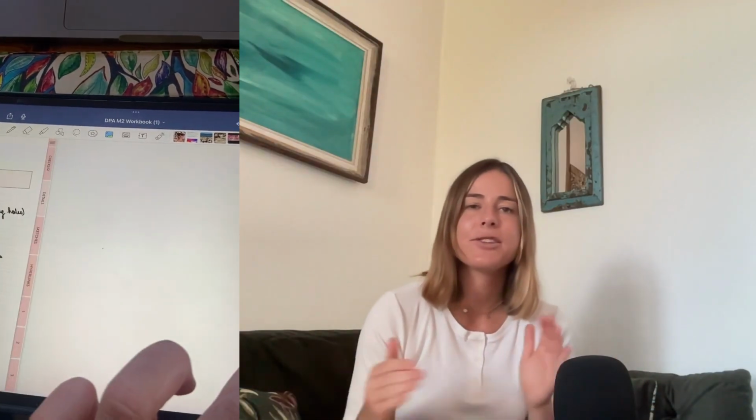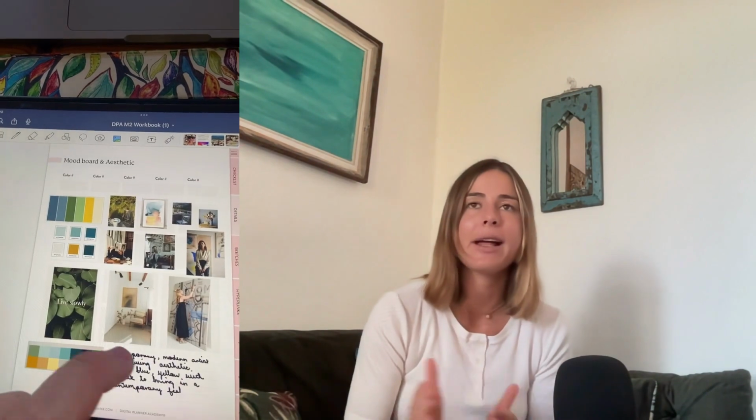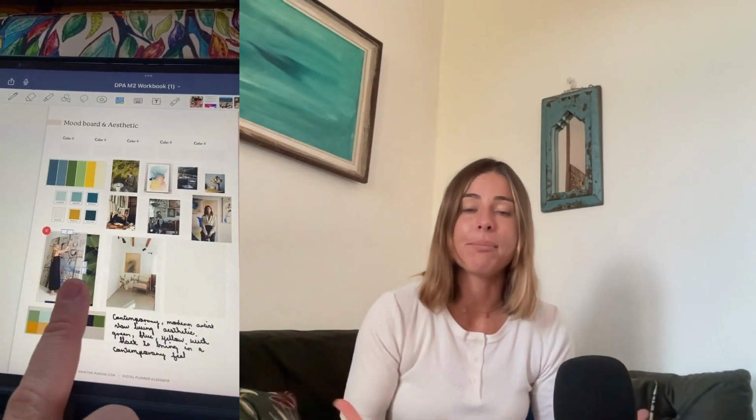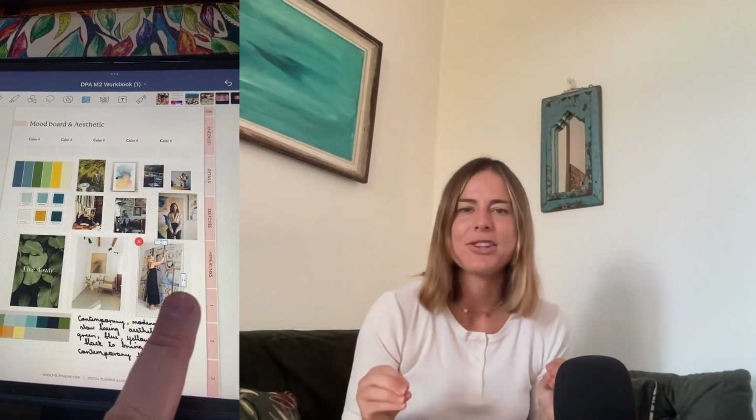So I've sketched my pages and I've got my mood board and I've got my colors and my fonts that I want to get started with, because obviously once your project starts to grow, these things may change, right? But it's good to have this starting point.